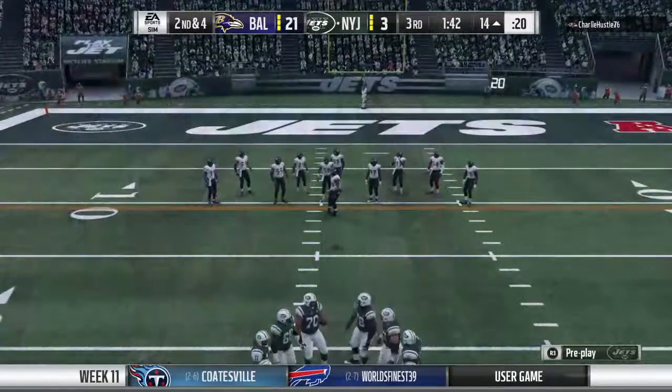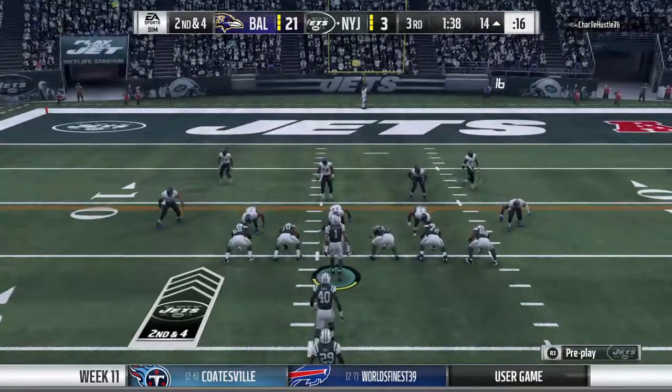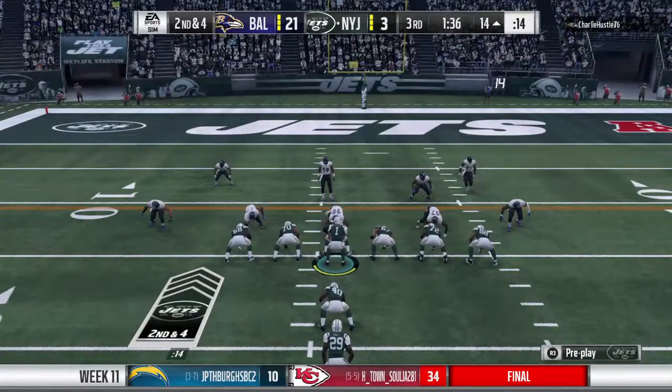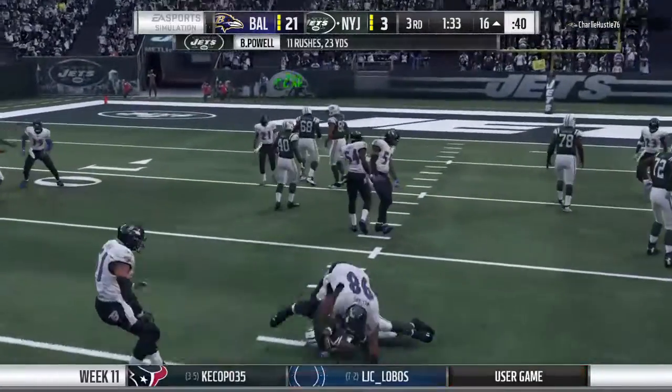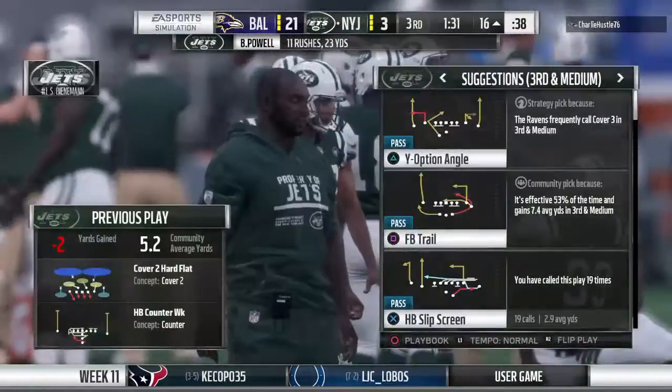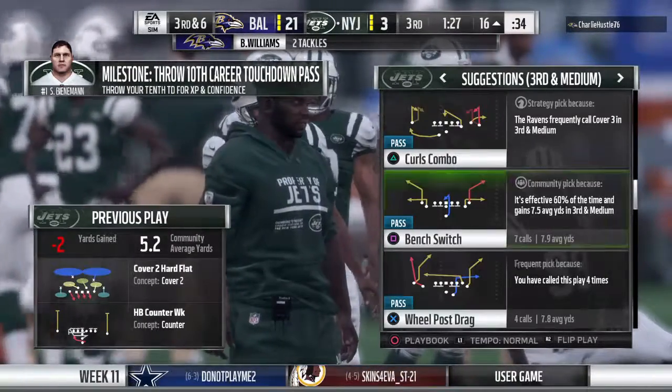And the 8th play on this drive coming up. Hey, tight end's right. Watch tight end. They run with Powell. No dice this go-around. He's hit behind the line and taken down. It's a loss of 2, now 3rd down.